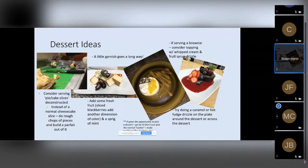So dessert ideas, there's quite a few slides on this, and I love doing desserts because you can basically do anything you want with it. So for pies and cakes, consider serving it deconstructed. Instead of just doing a normal slice of cheesecake, you can do rough chops of it and build a parfait out of it, or spread it across a plate and add berries to it.